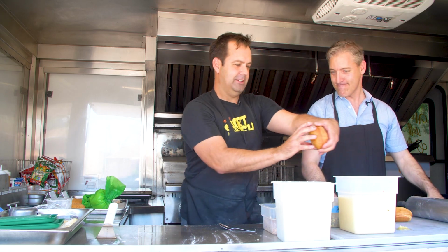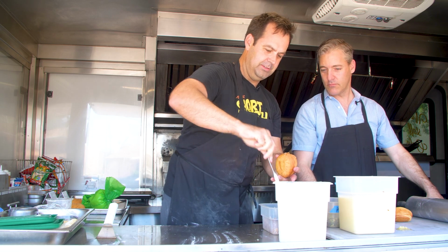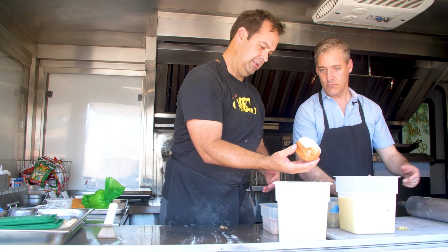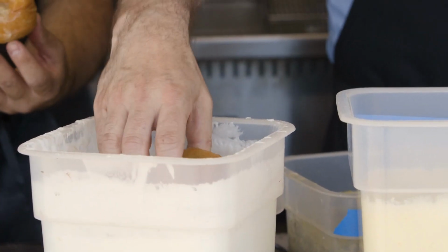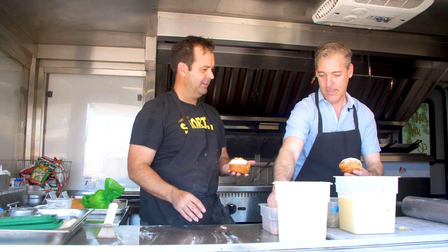For the icing itself, this should be softened up a little bit. We'll let it sit out to room temperature. You give it a nice little glaze, just like so. Beautiful. And then a little sprinkle of toasted coconut on top.